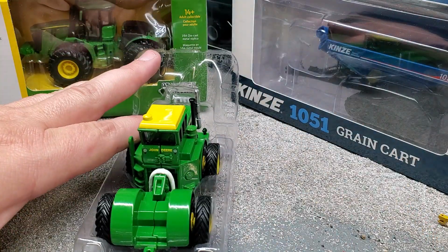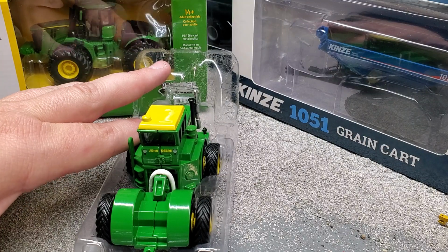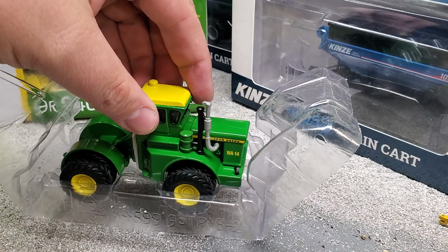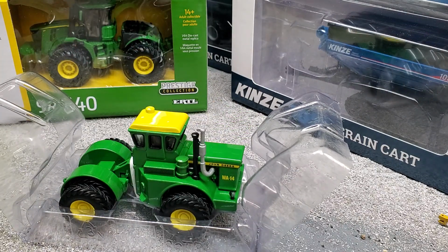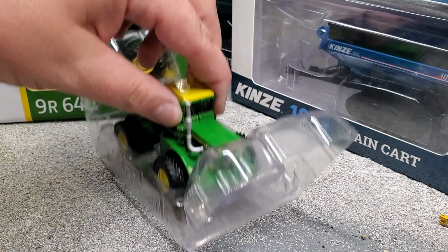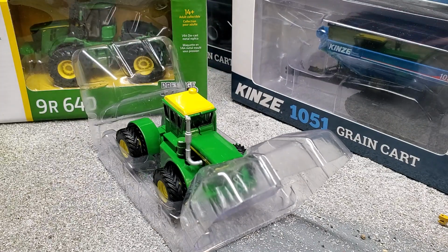I did check it out at the National last year. They had the prototypes, but this is my first look at the real one. And so anyway, I obviously want to look it over a little bit before I do a video and say something silly. But super cool. Super exciting. Probably one of the most anticipated releases of all time, for sure. And I'm very thankful to have access to some, thanks to my good friends over at B&B Farm Toys.